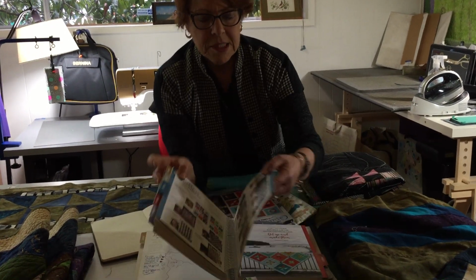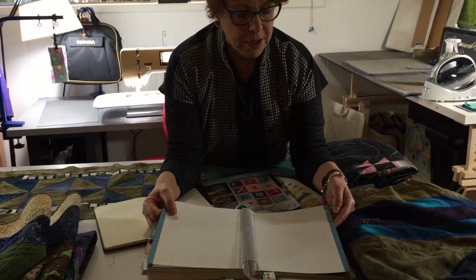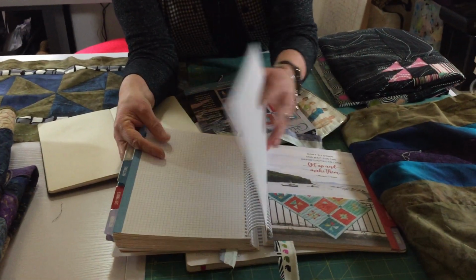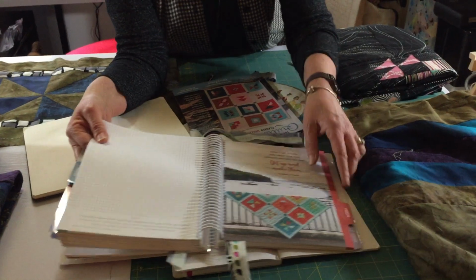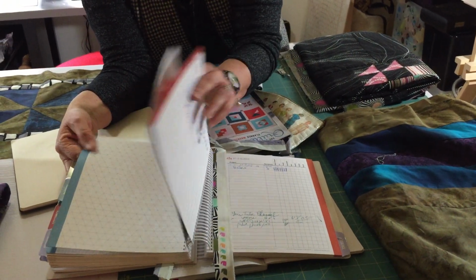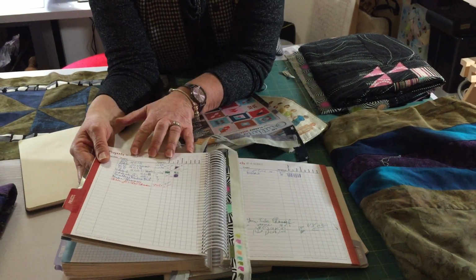We have a little bit of patterns. She talks about the designers with the little magazine that she gets with it. But here we have a whole section just for ideas. And you can see page after page just for ideas. I love that. We've got another section just for ideas that I have just for videos in the back. We have projects at a glance.